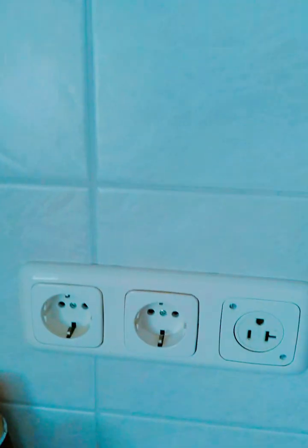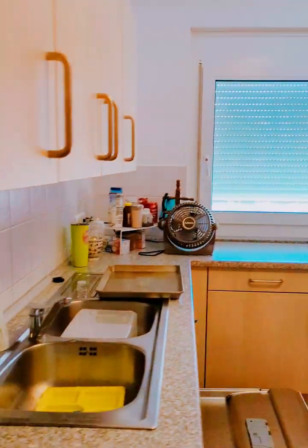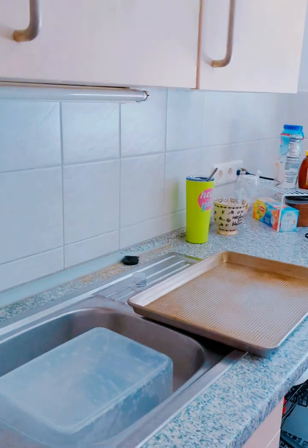Okay, of course, other videos are showing you the plugs. You will have this light up there, but I, for some reason, either do the natural light or these lights right here. Okay. So yeah, that's pretty much it in the kitchen.